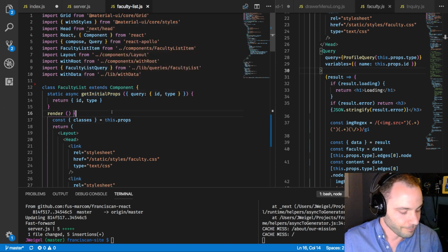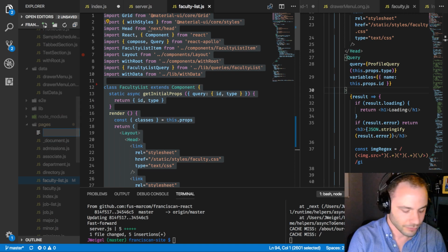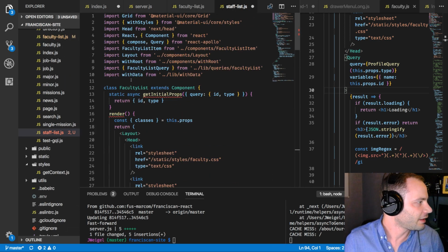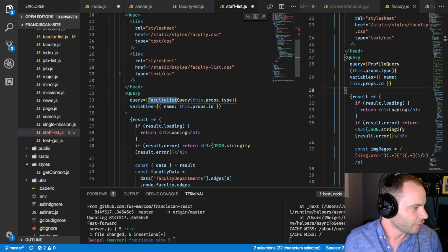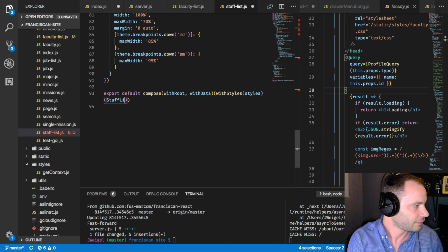All right, so let's copy all this and let's make a new page. I'm going to call this staffList.js. Let's paste that in there, and the first thing I always do when I copy and paste a component is make sure I change the name. So we're going to change it in several places.